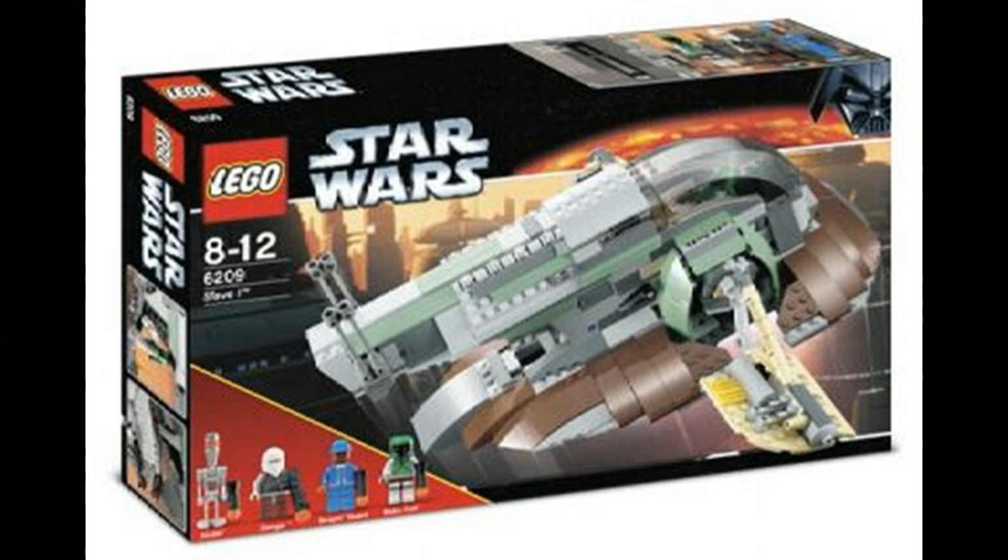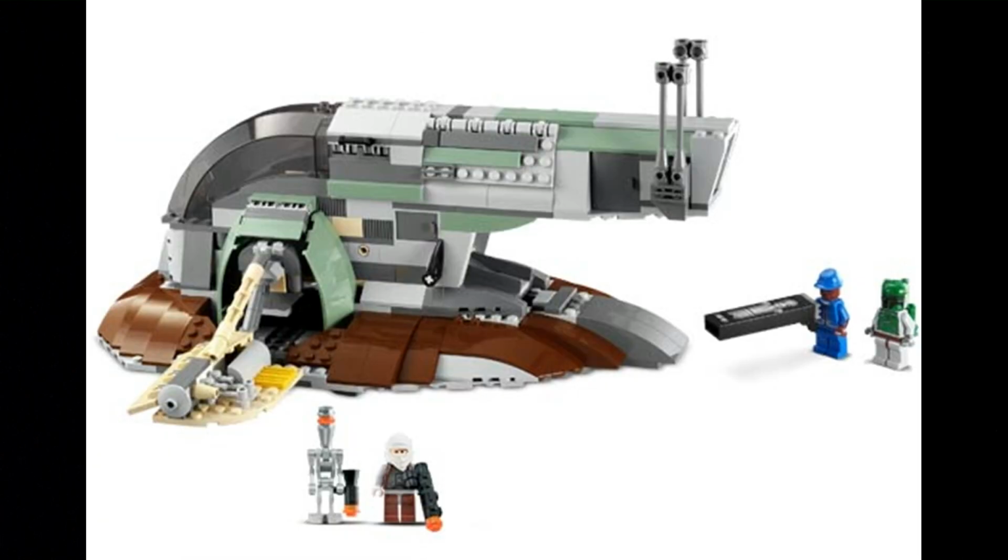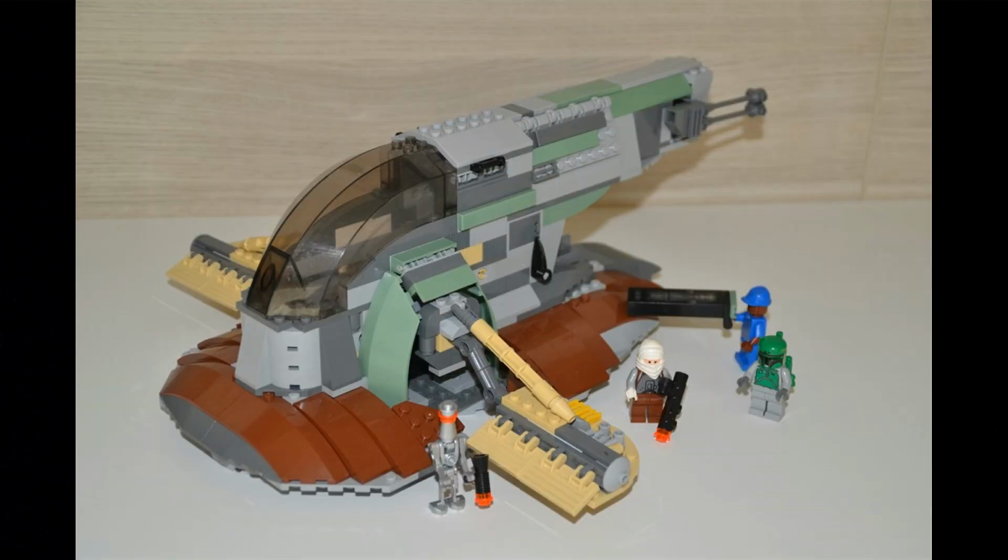Now this Slave 1 is very sleek looking. It's very similar to Jango Fett's Slave 1 from 2002. It is very strong. It has one of those huge missiles. Even though I already have 2 Slave 1s in my collection, I feel like I kind of need to get this one. And I do feel like getting this one over the one from 2011 for some reason.